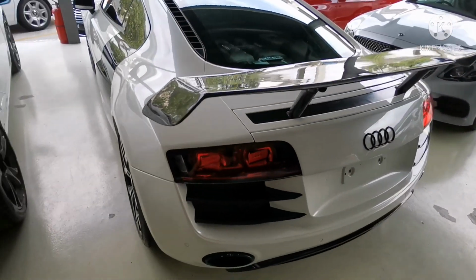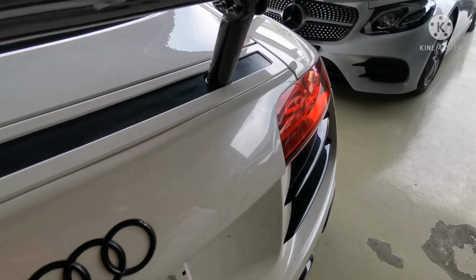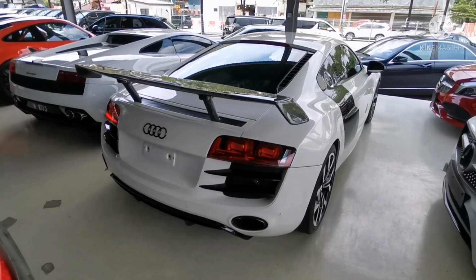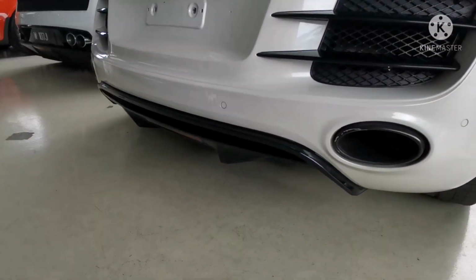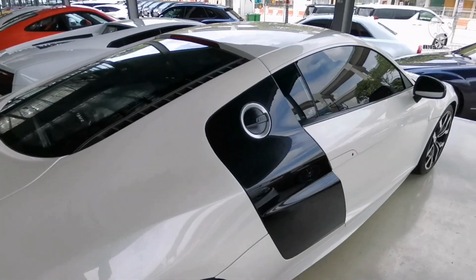Memang garang ni. Tengok belakang. Cantik kan? Look at the lights here, the reflection. So beautiful. Okay. R8 punya design that lain daripada Audi TT eh. Ni Iron Man pakai tau. Dekat bawah ada diffuser tapi bukan carbon fiber lah. Bukan carbon fiber. R8.